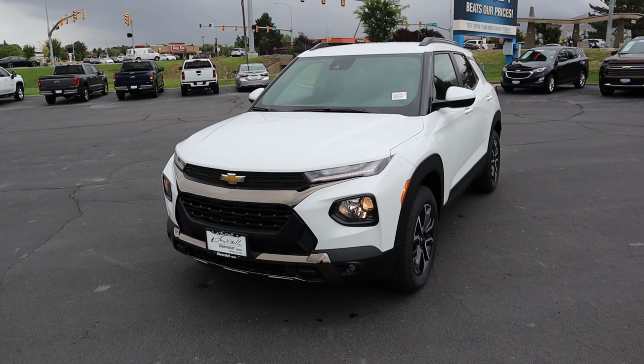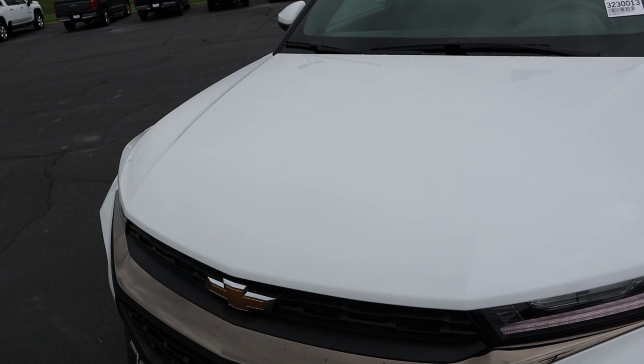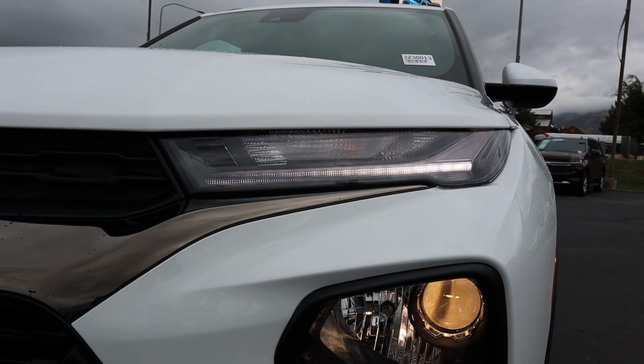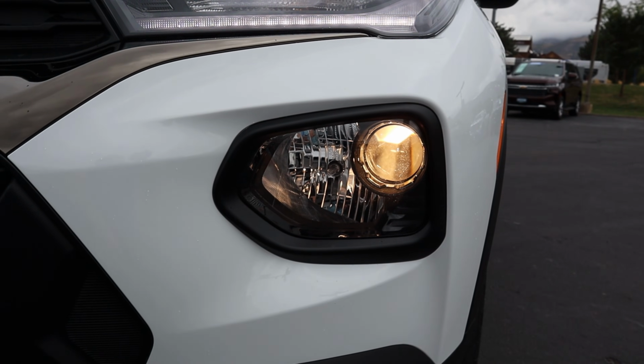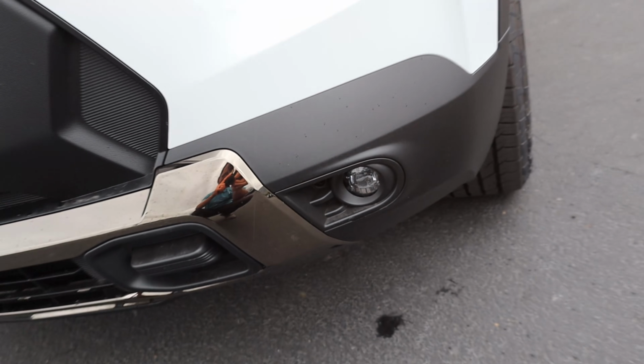Let's go over the front end of the Trailblazer. So this literally looks like a mini Blazer, which is pretty cool. So you've got distinctive lines here on either side of the hood. And then you can see here the daytime running light and then the headlight just down below. And then we've got a little itty bitty fog light here at the bottom.